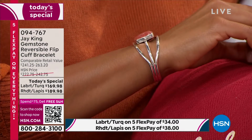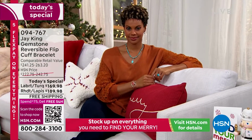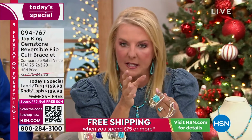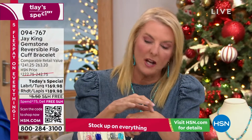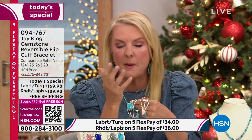Here's what's really interesting though, guys. If you remember back in February, now maybe you weren't there in February, I'll fill you in on what's going on. In February, Jay did a really cool little beaded bracelet that I bought in labradorite, and it had a much smaller cabochon in the center. So many of you might have picked that up or remember it. Now, we did the research. It was almost $150, and there was not at all this much silver, and it certainly didn't reverse. You just got the one stone color, and it's about $150 at its full price.